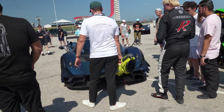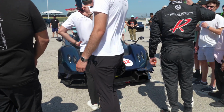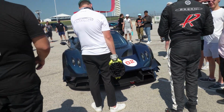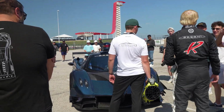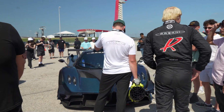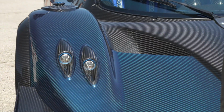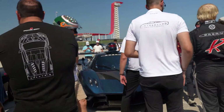Man, it's crazy that with these race cars, you have to cool them off so much, even when they're just gonna be sitting for 5 minutes. This guy has to be blowing this vacuum air conditioning thing to the intercoolers of the Pagani Zonda. And yeah, that just goes to prove how much of a race car this car really is. And I don't know if y'all noticed, but it has like light blue accents inside of the headlights. That looks so cool.